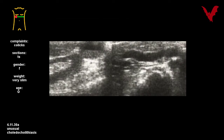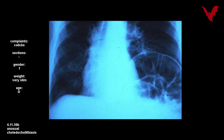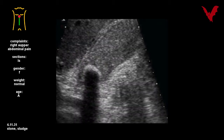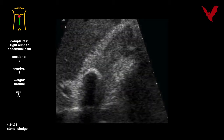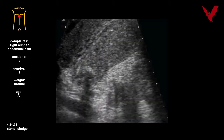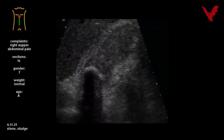This old lady had been operated years ago with the phrenicotomy because of TBC. Subsequent situs changes are caused by the left phrenic paresis. Pictures give you an idea of quality available in the 70s. Stone, sludge masses, and pericholecystitic fluid collections and palpation pains in 31 prove acute inflammation.